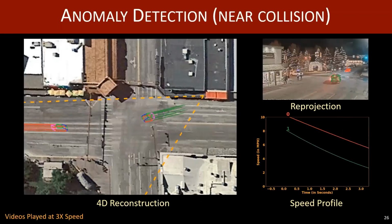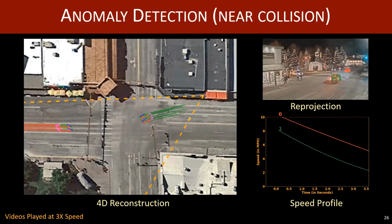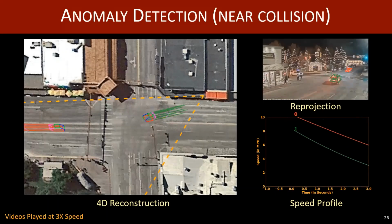What we showed in the previous videos were just normal behavior of vehicles. They're just going about their business. There's no anomalous events happening. With the Jackson Hole video feed, we were able to detect anomalies in the behavior of these vehicles. I'm going to show 3 or 4 videos in a row. This first slide shows an anomalous event that we detected. We didn't know what it was. We just knew something happened.